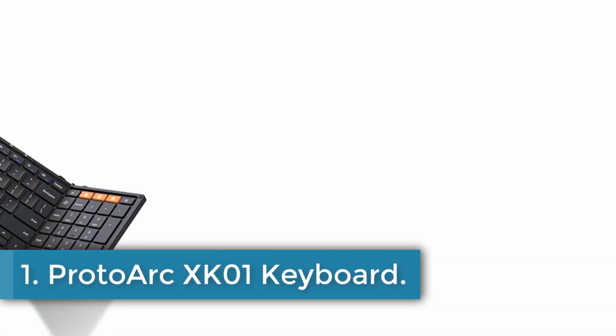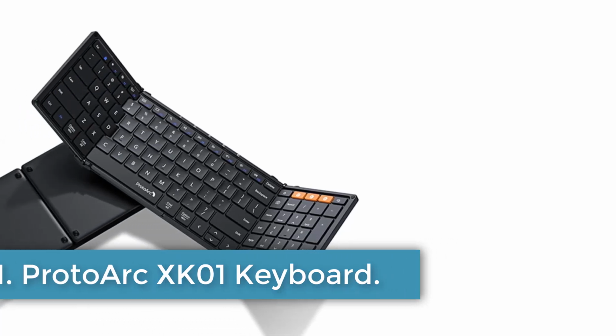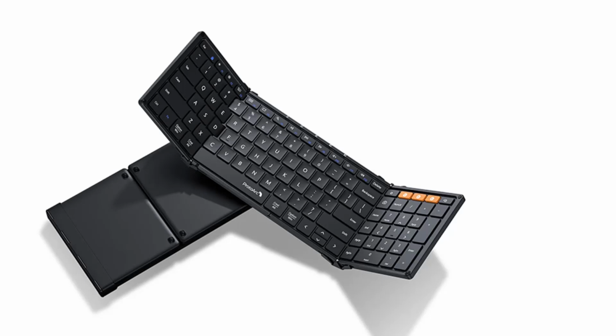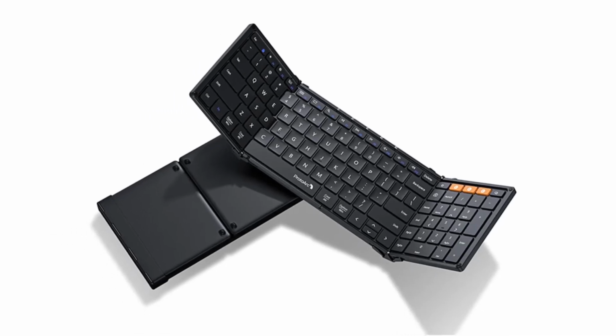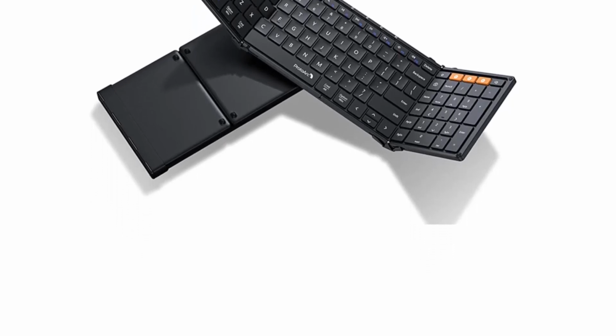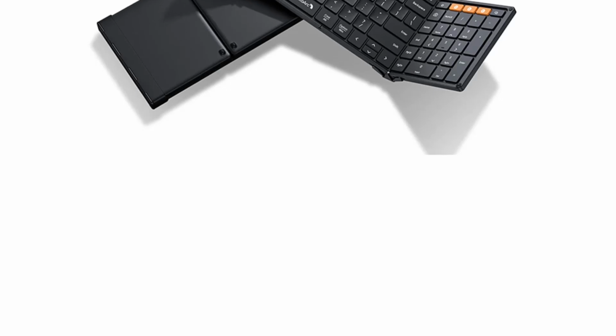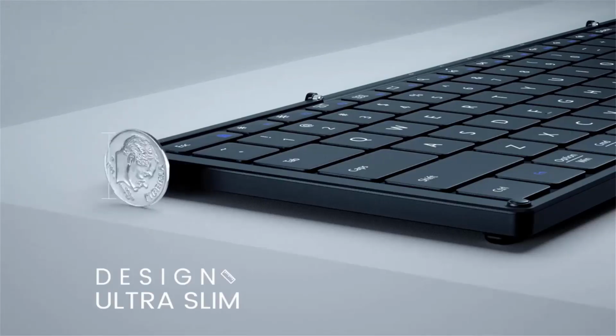Number 1. ProtoArc XK01 Keyboard. The ProtoArc XK01 is a folding wireless keyboard designed with a full-size layout and scissor switches for quiet and efficient typing. It offers the convenience of syncing up to 3 devices simultaneously via Bluetooth, making it compatible with various operating systems such as Windows, Mac OS, iOS, and Android.